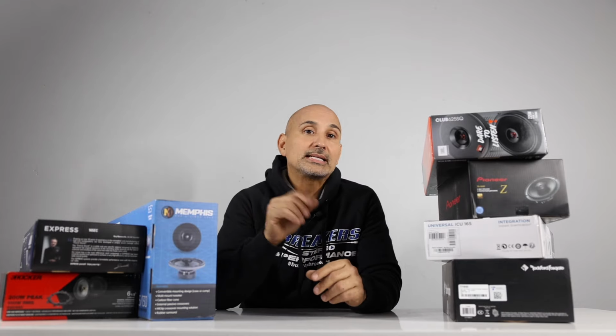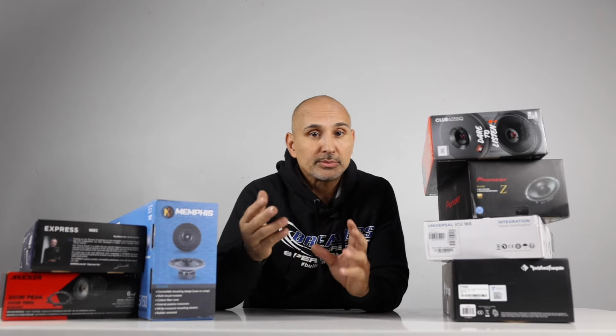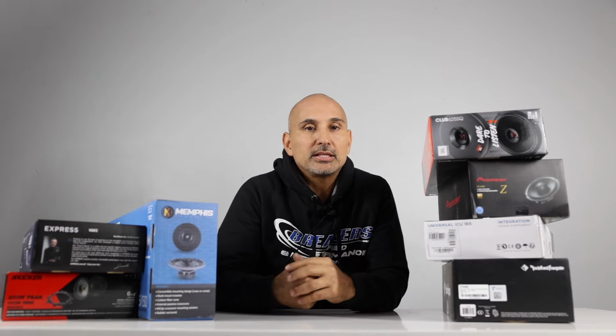Okay, and number four, sensitivity. The higher the sensitivity, the more efficient the speakers. So speakers will play louder with less power, but if you properly match your speakers with your amp, it's really not that big of a deal. Okay, now let's take a look at these speakers.